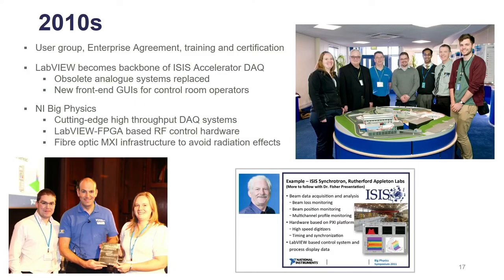Some of you may have been involved with things like the NI Big Physics program they used to have. So it seemed at this time they were very interested in talking to science research facilities and using our requirements to push the capabilities of their hardware and software. Because we were high data throughput, fast processing, and needed feedback systems.